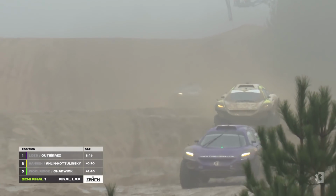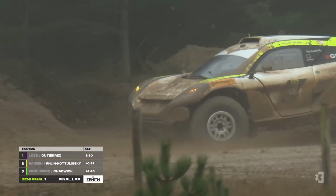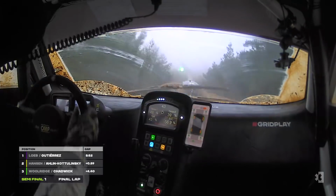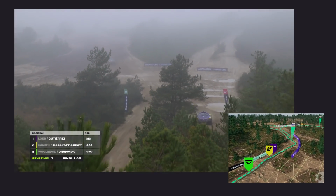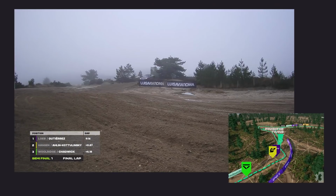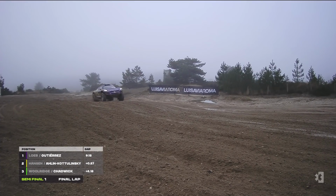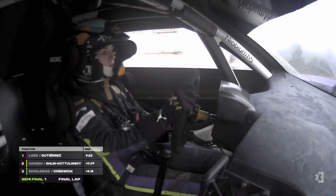Look at Chadwick, ultimate commitment. She's only got one light working on that. Don't know if they've had some contact along the way, but she is trying to close the gap down. Yep, so it's up the twins, and this is the final dash to the line. X44 leading at the moment. They're followed by Arlen Kotlinski. Will Chadwick take the same route? Highly likely, but look at this. Arlen Kotlinski pushing as much as she can, but it looks like Gutierrez has done enough.